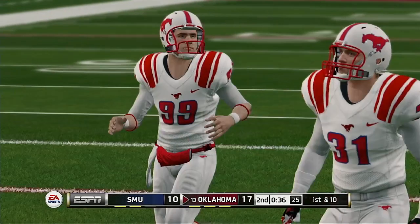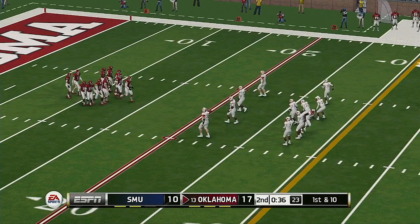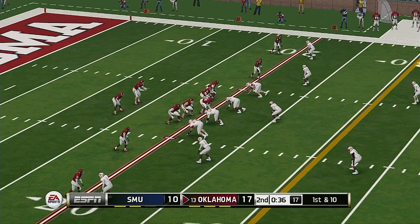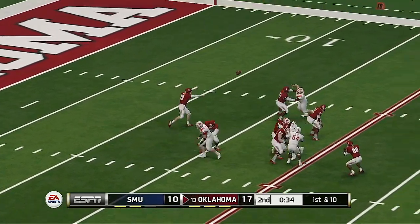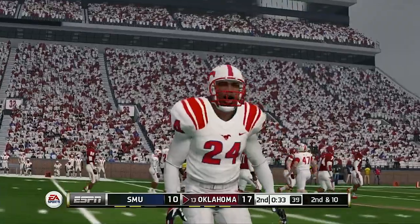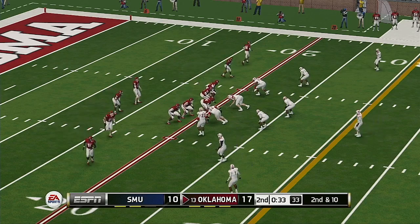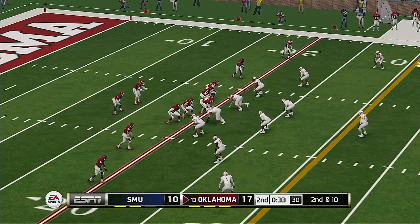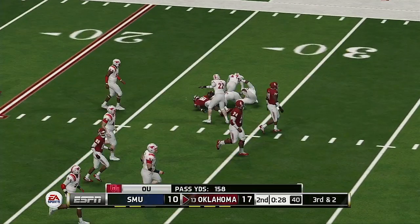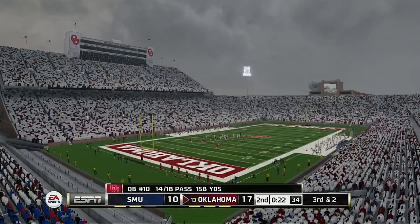This punt goes over the goal line, and this will be a touchback. Momentum swings have been fairly even. And with so little separation, this game can be drastically changed on just one or two plays. Oklahoma is up a score. Number 17, the intended receiver of the play. Second down, 10 to go. Ball on their own 20. Quick out to his receiver. Tackle around the 28-yard line. That'll bring up third and two.